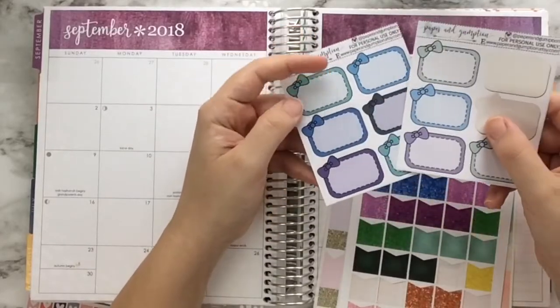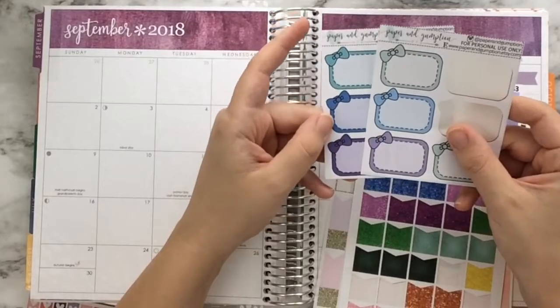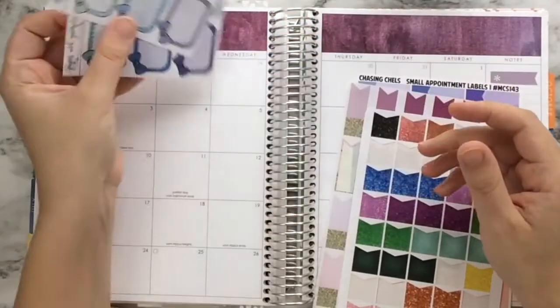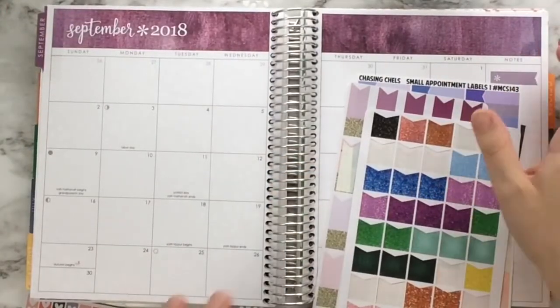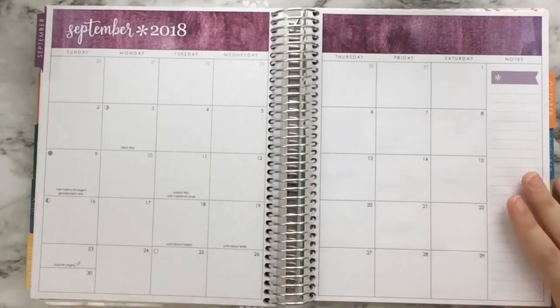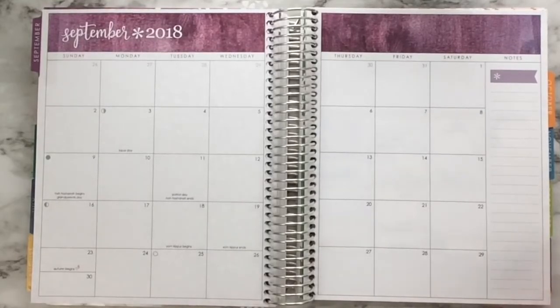And then I also pulled these from Paper and Gumption, these bottom two purple half boxes. I thought I could work, but I'm probably going to use other things before I use these two, just because they don't quite match that darker purple. So I'm going to put these off to the side, and I'll use them if I run out of items, which I might not. We'll see as we go along. All right, so if you'd like to watch this plan with me, then just keep watching.